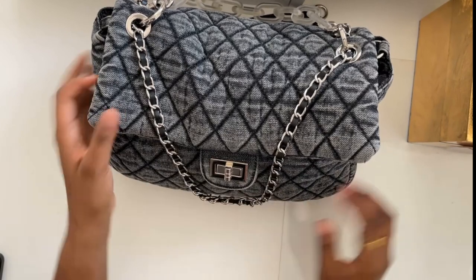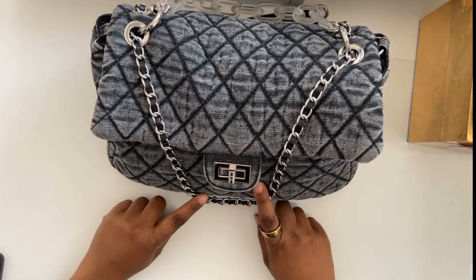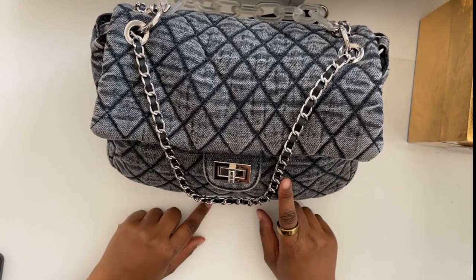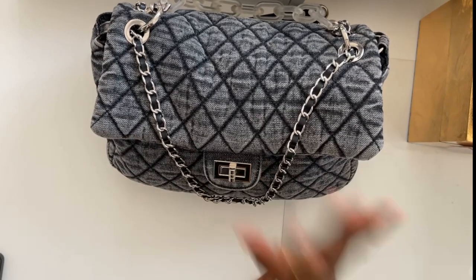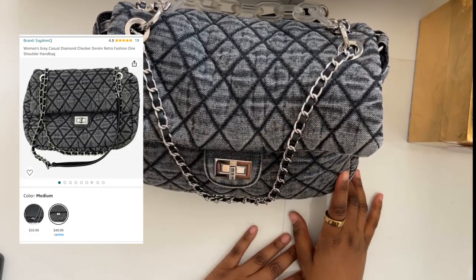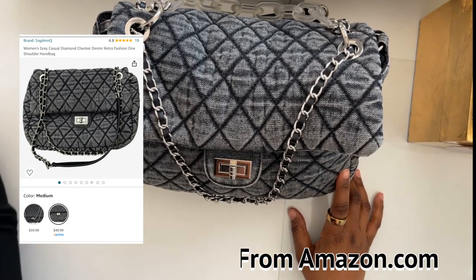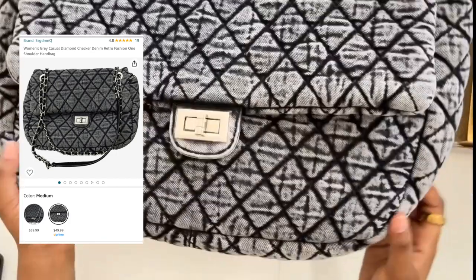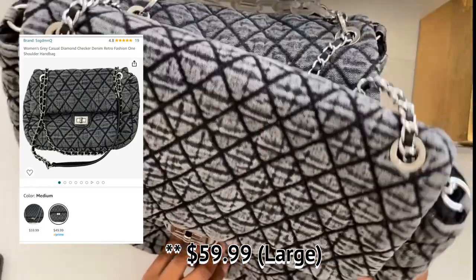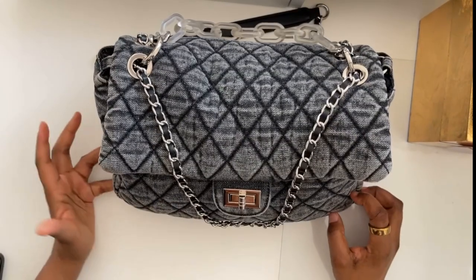And I'm not gonna be a gatekeeper. The medium at the time of recording this video is only, drum roll, make your best guess. The medium is $49.99, and the large is $69.99. I don't know about you, but I think it's really a great dupe. Even it being a dupe, it's just a cute bag.